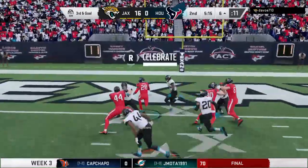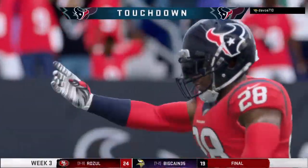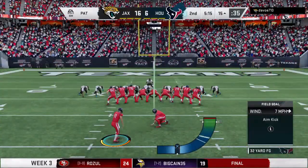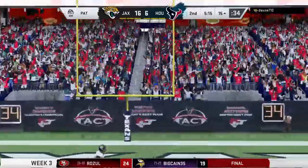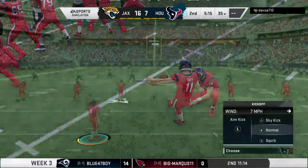They'll run here on 3rd and goal. And he's in. Touchdown, Houston. A great effort there. His first touchdown here of the new campaign, as they are now on the board here in the first half. The extra point up and good. And that trims the lead down to 9.